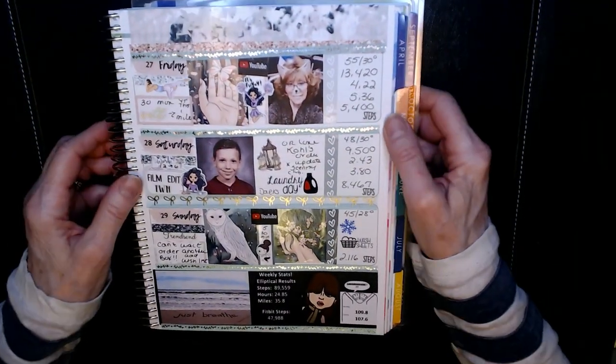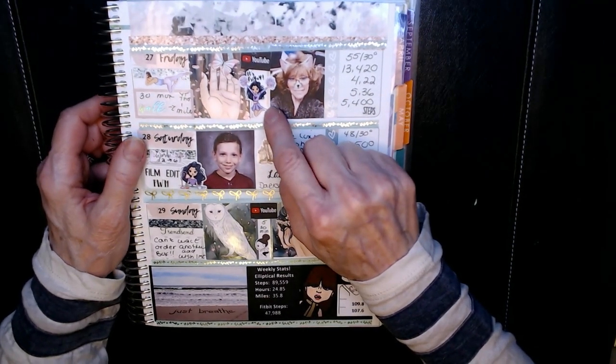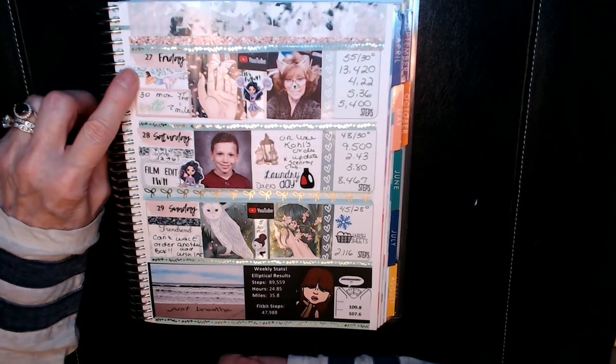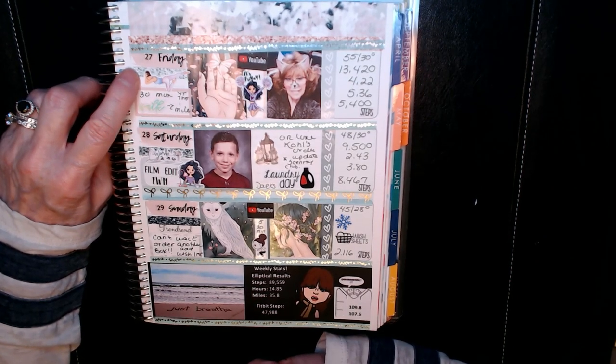And on to Friday. Who doesn't like Friday, right? So I've got my It's Fri-Yay girl from Sugary Gal Shop. I also worked on my Pilates reformer for about 30 minutes. So I've got the GP Studios Yoga Girl.